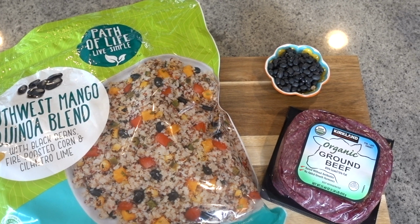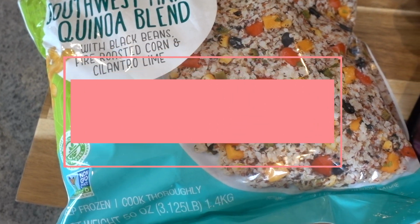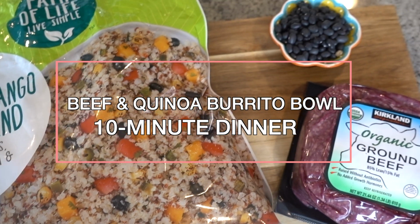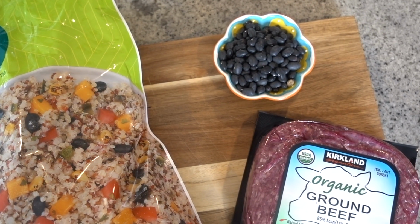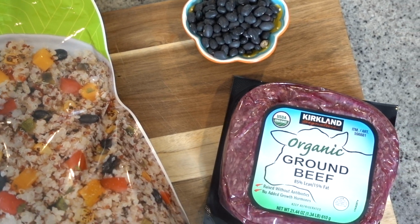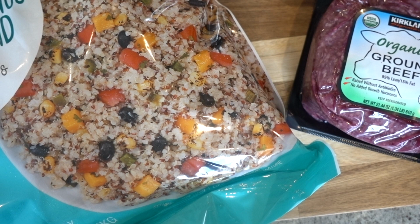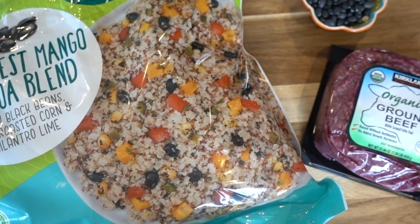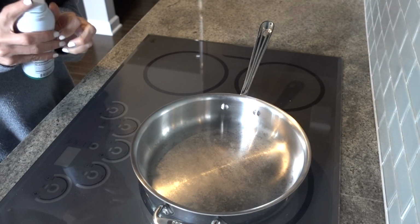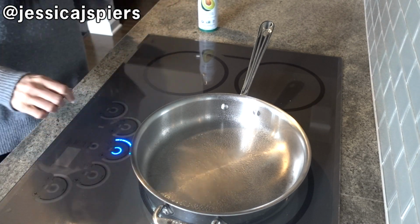Now, just because something is a 10-minute dinner doesn't mean it has to be completely from scratch. This Mexican blend quinoa that we get from Costco is delicious. I love to cook it up with some homemade black beans that I make in the Instant Pot and some organic ground beef. I do tend to prefer grass-fed beef, but I hadn't had the time to de-thaw one of those, so we're just using a packet of organic ground beef from Costco.